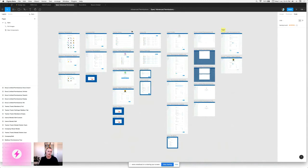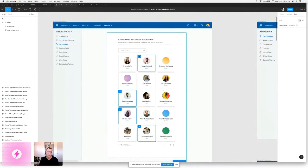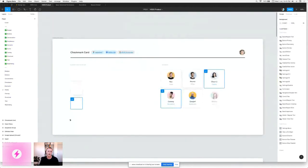But every so often a designer will come up with a design which uses a new component. And in this case, we created this checkmark card situation here. And so we use this engineering principle called DRY, which stands for don't repeat yourself. So when an engineer takes this, they can see that this isn't a component that exists. And then what they'll do is they will build that component within the environment that they need to, but it's not part of the design system.